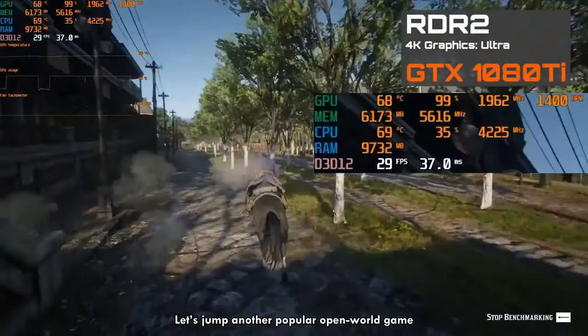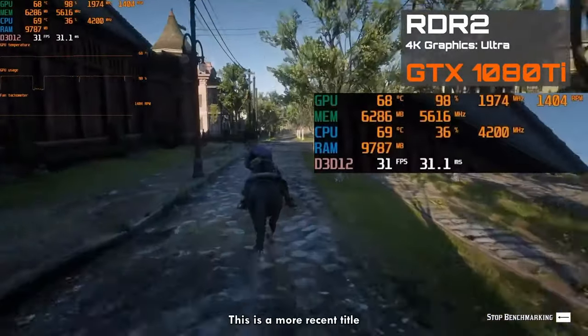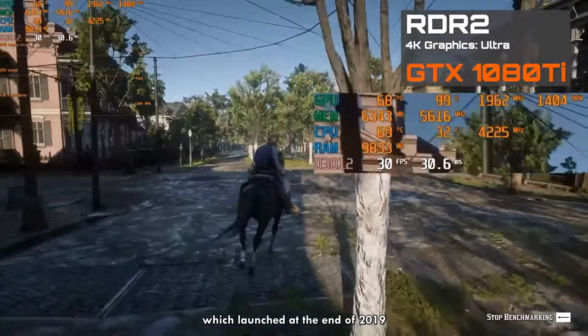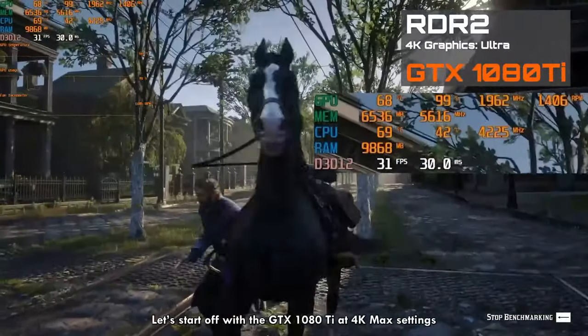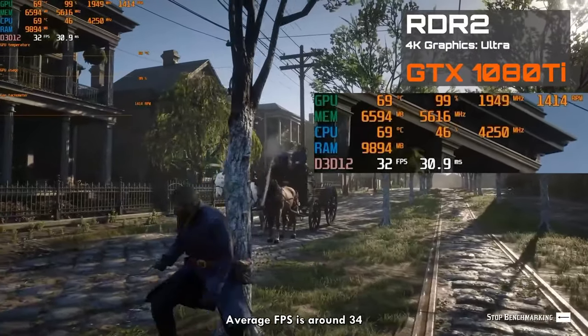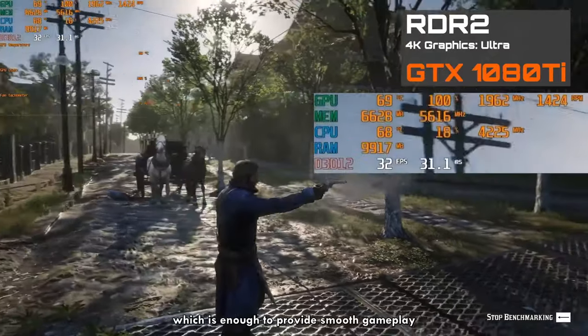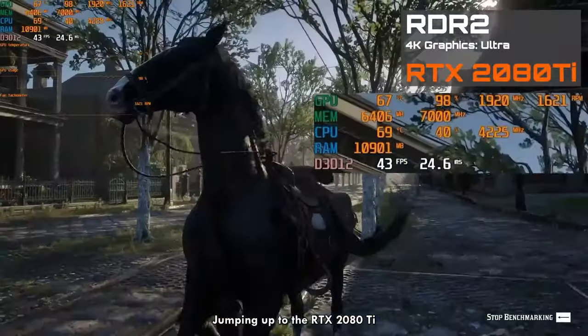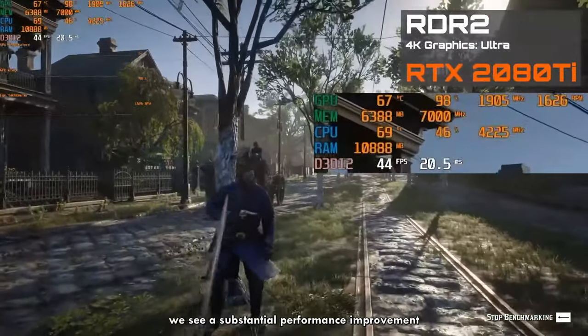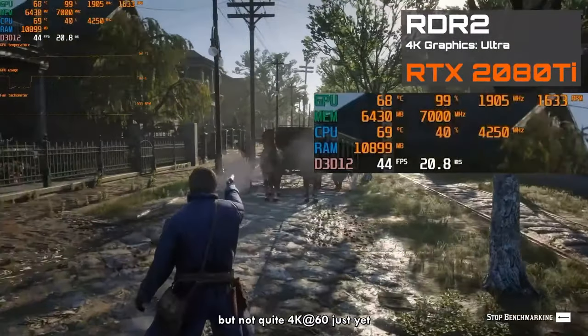Let's jump to another popular open-world game, Red Dead Redemption 2. This is a more recent title which launched at the end of 2019. Let's start off with the GTX 1080 Ti at 4K max settings. Average FPS is around 34, which is enough to provide smooth gameplay. Jumping up to the RTX 2080 Ti, we see a substantial performance improvement, but not quite 4K 60 just yet.